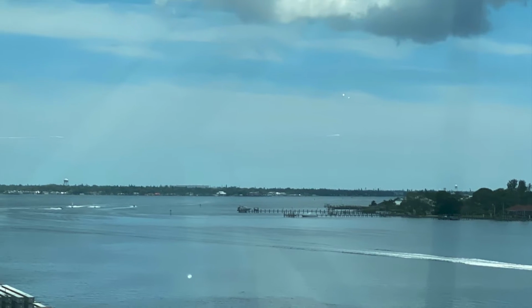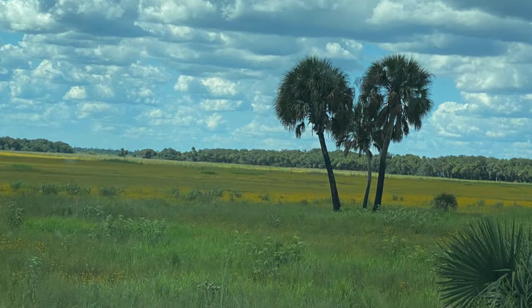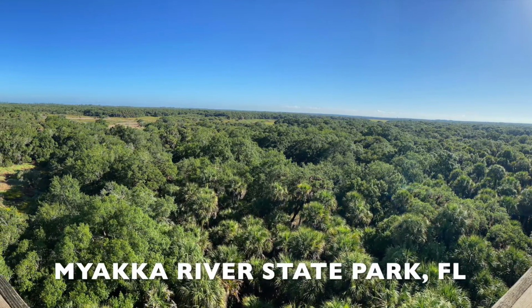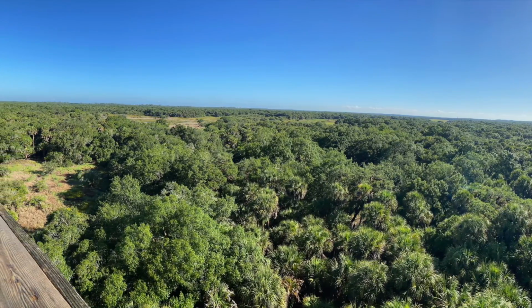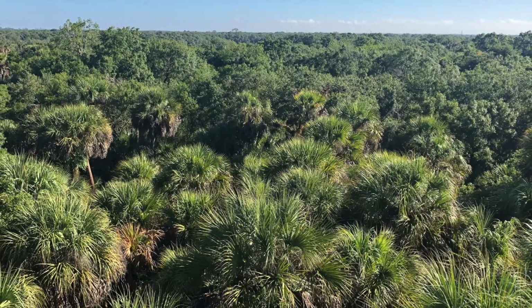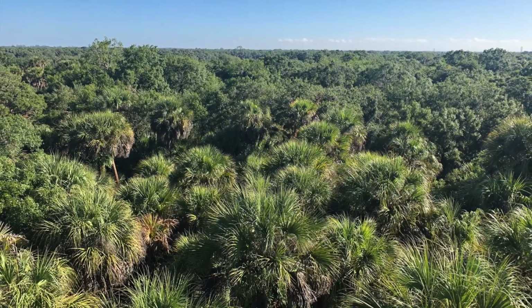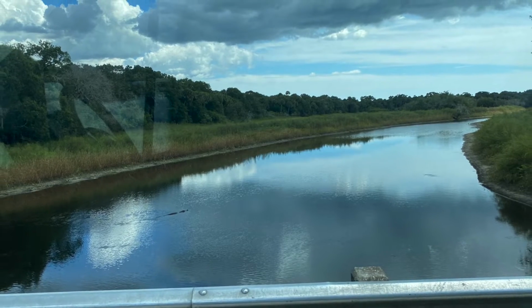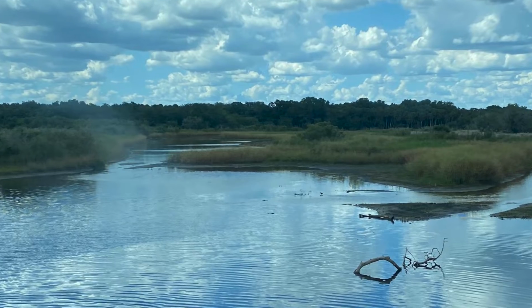The Myakka River stretches for 66 miles, but 12 of those miles can be found at the Myakka River State Park. The Myakka River State Park is located at 13208 State Road 72 in Sarasota, Florida. It is known as the oldest and largest state park in Florida.